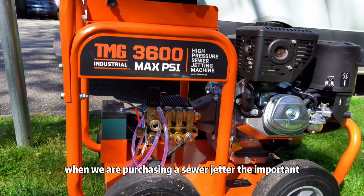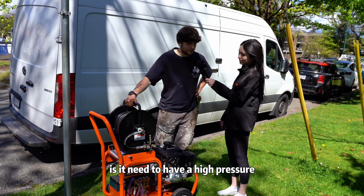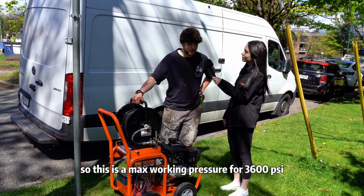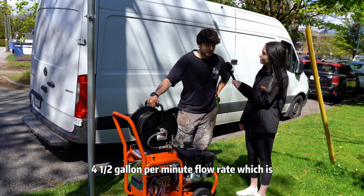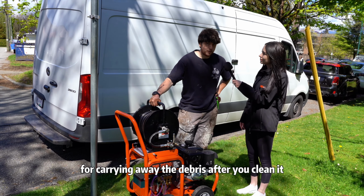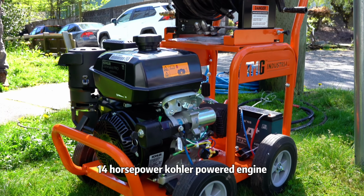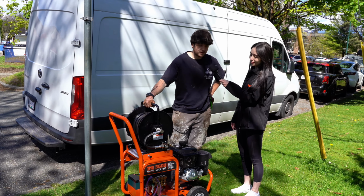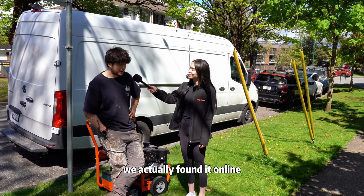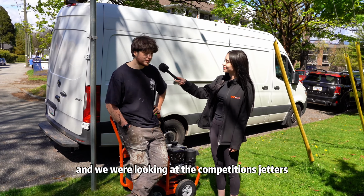When we were purchasing a sewer jetter, the important facts we were looking for is it needed to have a high pressure. So this is a max working pressure of 3,600 PSI, which is right where we want to be. And it has a 4.5 gallon per minute flow rate, which is very important for carrying away the debris after you clean it. It's also got a 14 horsepower Kohler powered engine, which is excellent to have a name brand engine running the jetter.